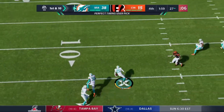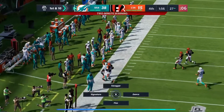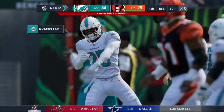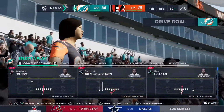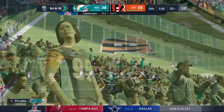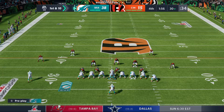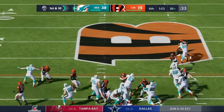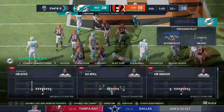And my goodness, another interception. Picked up by Xavier Howard. Good job. So the Dolphins have it as we welcome you back in. 1st and 10, and kind of tipping their hand at running the ball. 3 tight ends are out there. It's a pickup of 4, and it'll bring up 2nd down.